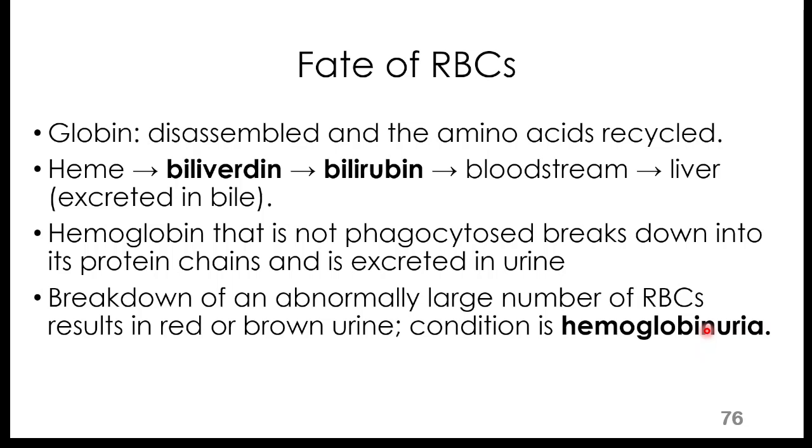When there is a lot of intravascular lysis, the hemoglobin will be excreted. Excess hemoglobin in the blood will be free hemoglobin, circulating in blood and not within red blood cells. It will break down and be excreted in urine, giving a dark brown coloration to urine. This urine will be as dark as Coke, the soda drink Coca-Cola.